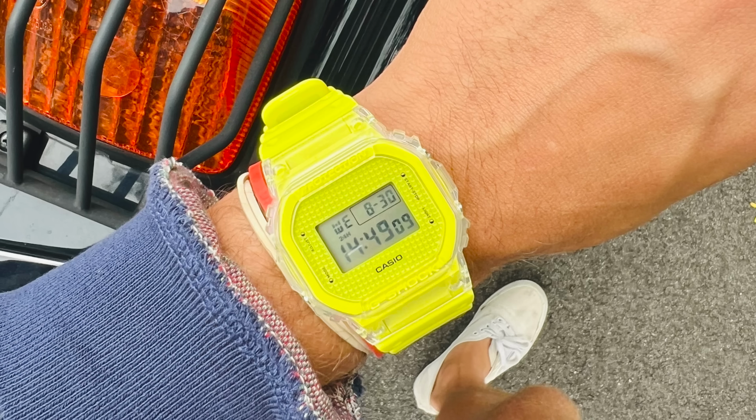Now this watch is massive. It's 48.9 millimeters by 42.8 millimeters and 13.4 millimeters thick. This watch is by all measure way too big for me, but it's supposed to be big. It's supposed to be chunky and big on your wrist. So it works.